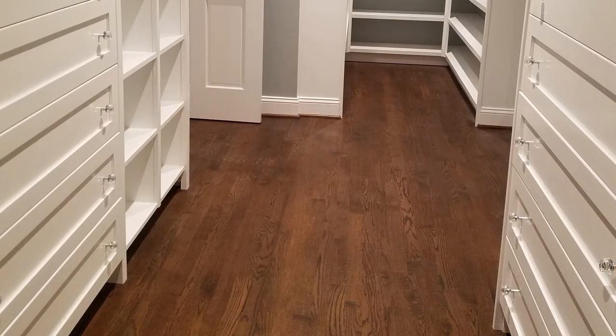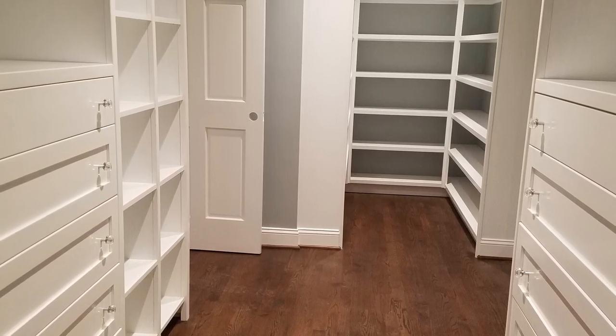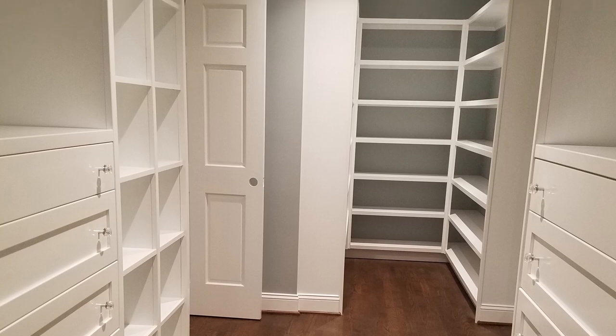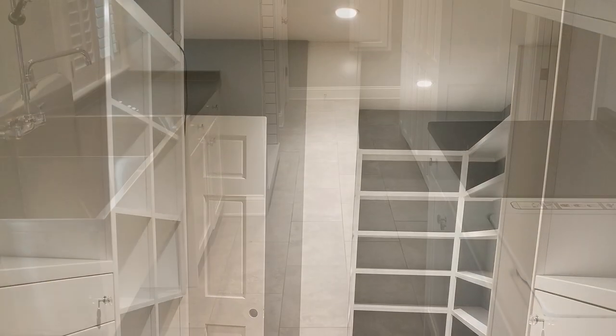The original separate master closets were combined to create a large two-sided closet with custom built-in dressers, cubbies, plenty of hanging space, and a custom shoe closet.